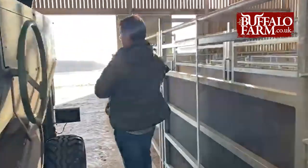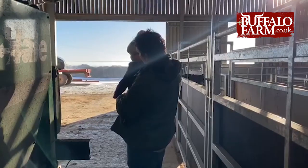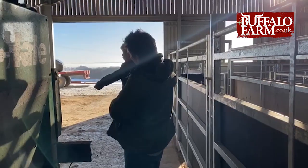This is the feeder that we feed the silage with, Harry. We put the bales in and we attach it to the tractor, and then it chops the bales up and puts it all out nice for the buffalo to eat. That's how they like it. Do your job when you're bigger, promise.